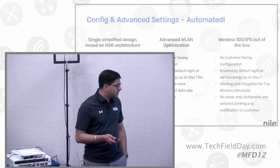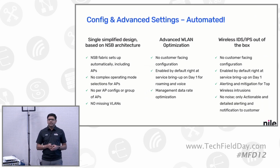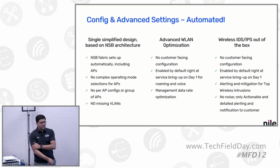All right. There are more things that happened during day one, and I might be talking faster than usual. There are no missing VLANs in case of Nile because there are no VLANs, and the AP operates in one single mode, so there is no such thing as selecting what mode the AP is going to operate in. It's always centrally terminated on our NSB gateway.